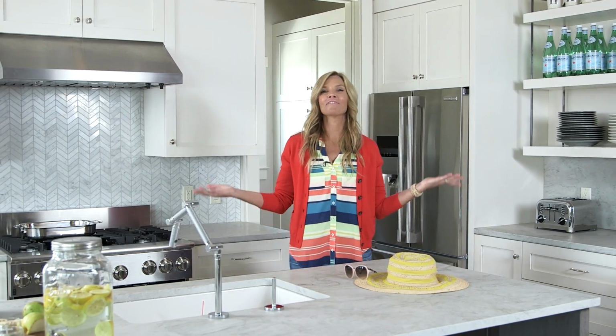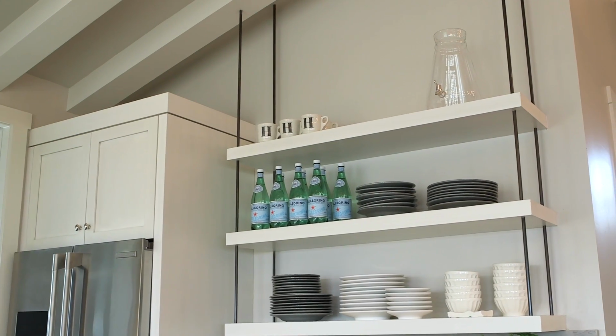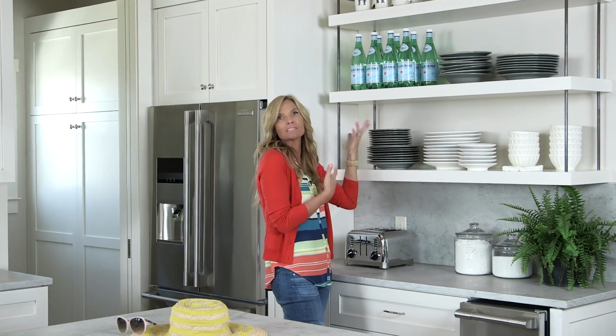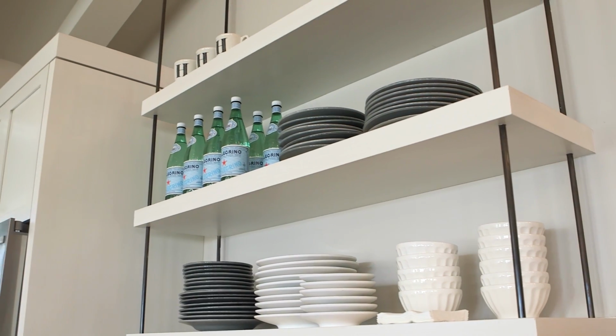Here we are in the family's key entertaining area, and we wanted to make it feel very self-service style. We started by adding all of these hanging shelves so that everything was easy and at hand. You can see we've got the drinks out so people feel like it's less formal. The dishes, the bowls, everything easy to grab.